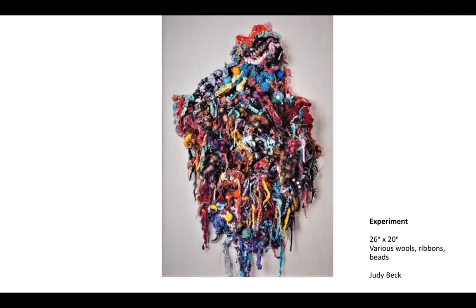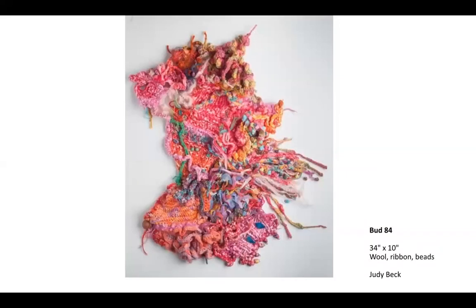I used lots of bits and pieces from my stash, and I had no vision for what it would ultimately be until the beading started. Bud 84, 34 by 10 inches, wool, ribbon, and beads. This neck piece is constructed from various knit/crochet freeform patches. I was led to create neck pieces when I realized women of a certain age needed something fabulous to make them feel less invisible.